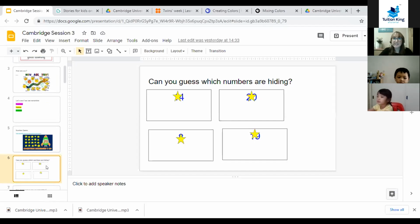So let's now see with numbers as well, if you can guess which numbers are hiding behind the stars. Can you see there's some numbers hiding? You can't see the whole number. But I wonder if you can guess what it is. So let me plug my headset back in so I can hear you nicely. And let's have a look at this one. So who thinks they might know what number that is?